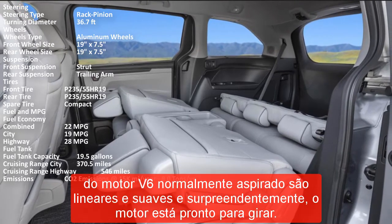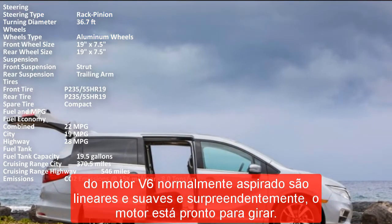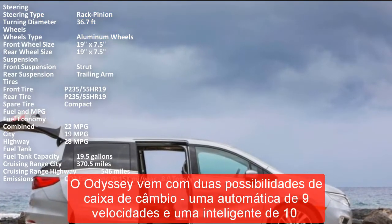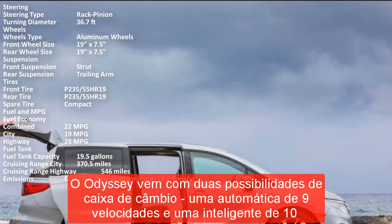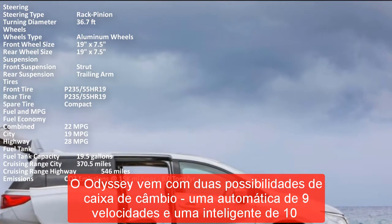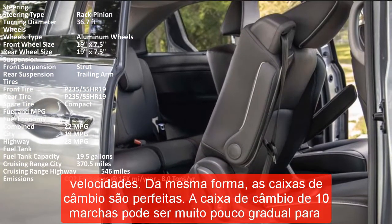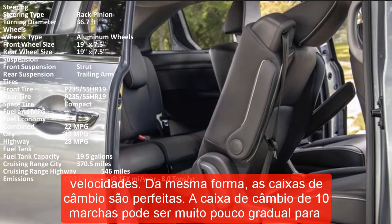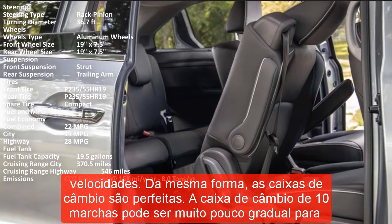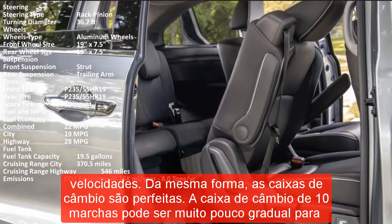Fuel economy. The 2023 Honda Odyssey returns 22 miles to the gallon combined. It returns 19 miles per gallon in the city and 28 miles per gallon on the highway respectively. The figures are superior to those of the Kia and Ford and quite similar to those of the Chrysler. The fuel economy numbers are really decent in fact.